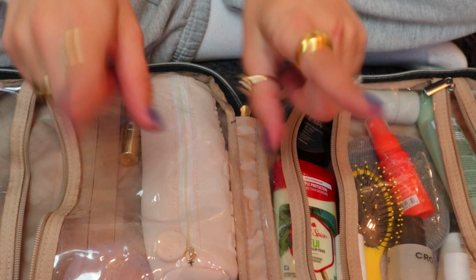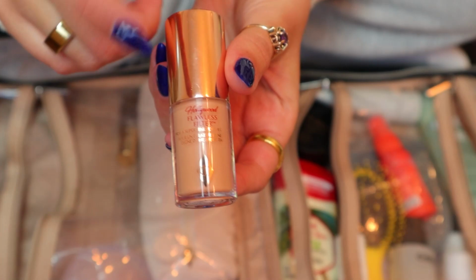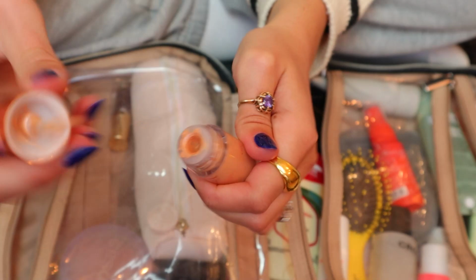For highlight, I am bringing my mini Hollywood Flawless Filter. I wear shade 4. They have minis in all of these. This is shade 3. I love the minis of these. If you're interested in trying this product, I would highly recommend getting the mini first because these take forever to go through anyways. And this one is super travel friendly and it works under makeup, works with your foundation, it works on top as a highlight. Like, it's the best and it comes with a doe foot applicator. So I love traveling with this.